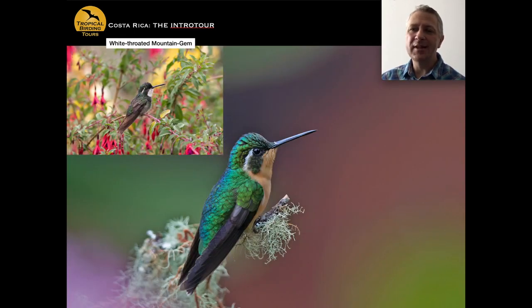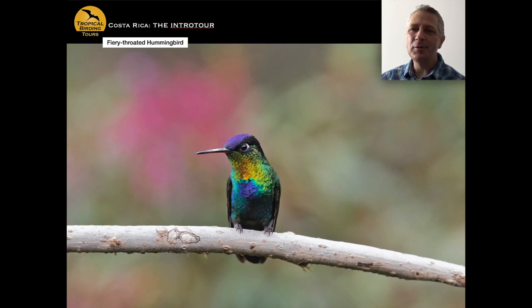And white-throated mountain gem, that's another one that's often in the garden of the hotel, along with other mountain endemics like this one. And probably most people's favourite hummingbird from the tour, the fiery-throated hummingbird. We go to a particular set of feeders where we dedicate about an hour of our time just to admire this bird and all the other hummingbirds flying around with it.